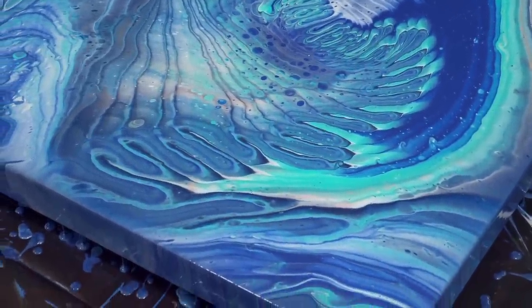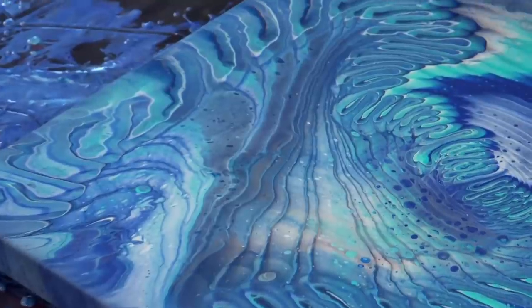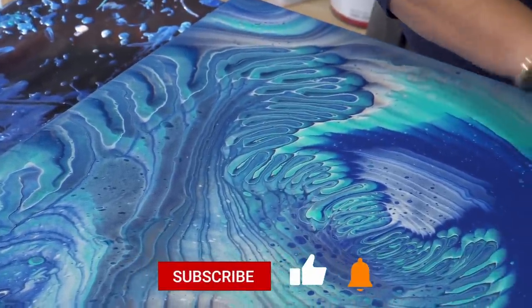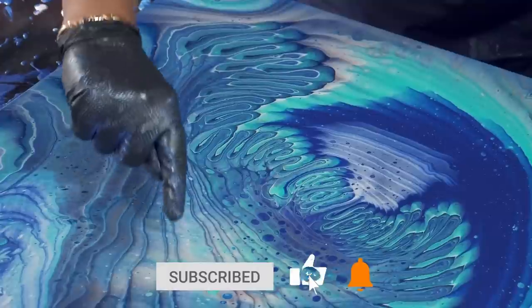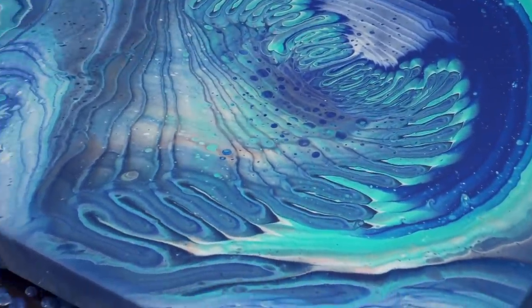So what's interesting about this one is I think I used more of the deep sapphire, which you see through here, and then I have Prussian blue in there, and that's giving us that darker line in between, like this veining almost. Now this part's really, really pretty.